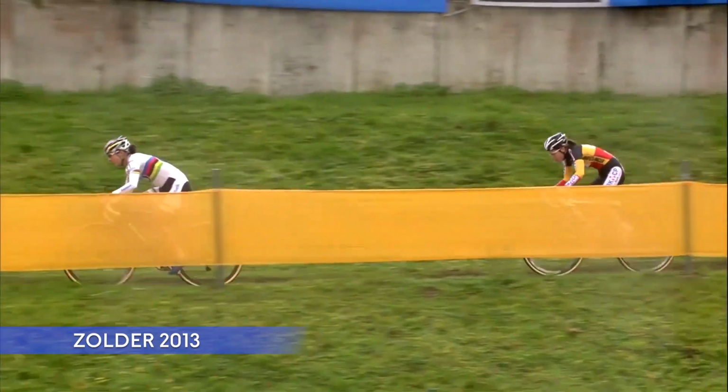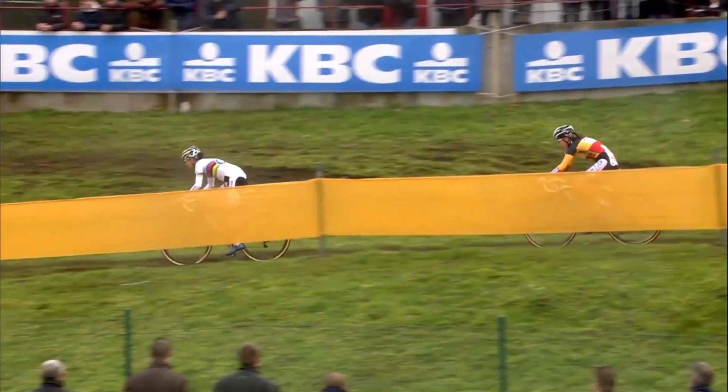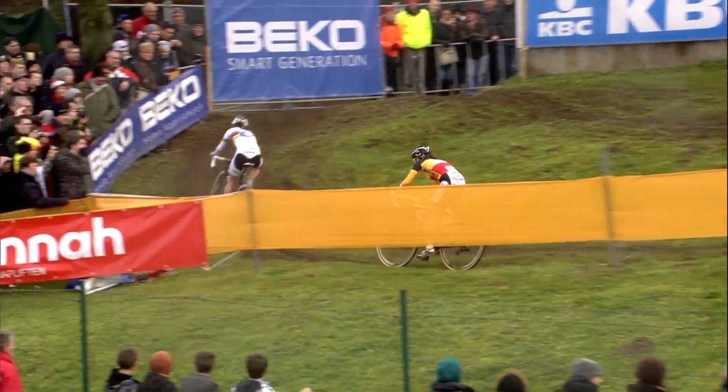But before we take a close look at that, let's take a minute or two to talk about the Circuit Zolder venue. It was built in 1963 and was a frequent host to the F1 Belgian Grand Prix for several decades. The Cyclocross World Championships were held at the venue in 1970 and won by seven-time world champ Eric de Vlaeminck. If you know your cyclocross history, you already know there was no women's winner that year, or, well, any other year until 2000.